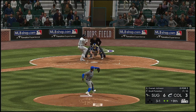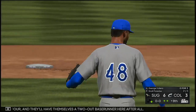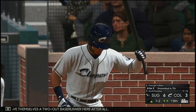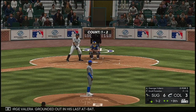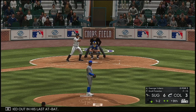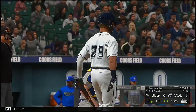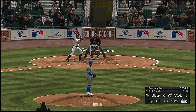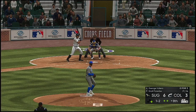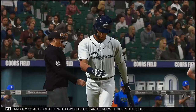Into his motion. Here comes the 3-1. And this is taken low for ball 4, and they'll have themselves a 2-out base runner here after all. Ready now is George Valera, grounded out in his last at bat. Here comes the 1-2. Swing and a miss as he chased with 2 strikes, and that will retire the side.